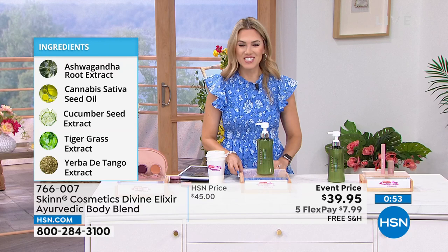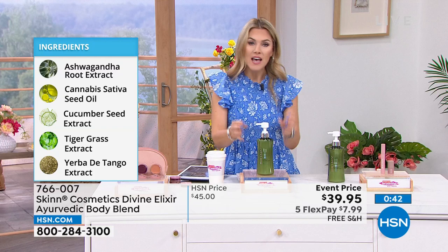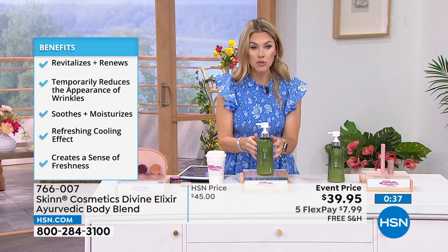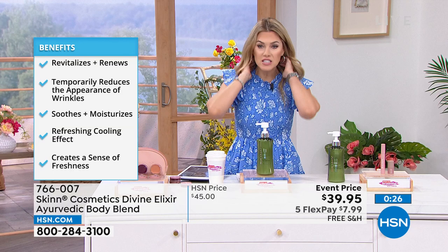Look at the ingredients: ashwagandha root extract, cannabis sativa seed oil, cucumber seed extract, tiger grass extract, herba detango extract. So all these beautiful blends that Dimitri has hand-selected and poured into this body cream, which is to revitalize and renew the appearance of maybe your dull skin. Maybe you've got a lot of lines and wrinkles. But I love that not only does it moisturize, but it soothes. So it has that kind of cooling, refreshing effect. And I love the tip of putting it behind the neck. Maybe this is your nighttime routine. Maybe this is something you do first thing in the morning.